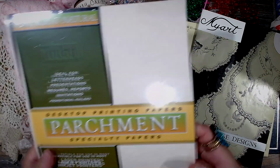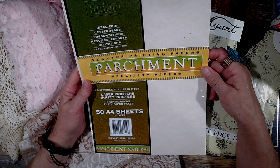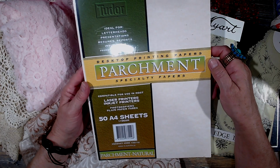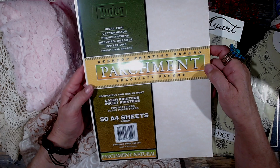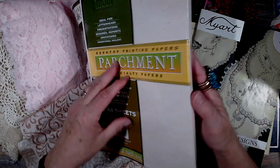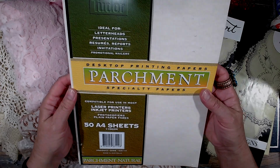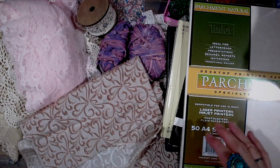I found a whole pack of parchment paper. Nice. Desktop printing papers, parchment, specialty papers. So there's 50 sheets in there. That would be nice. That was only $1. And it's a beautiful cream colour.